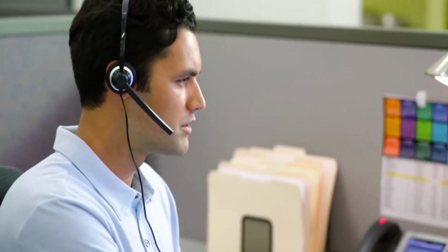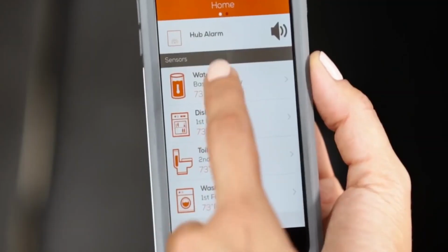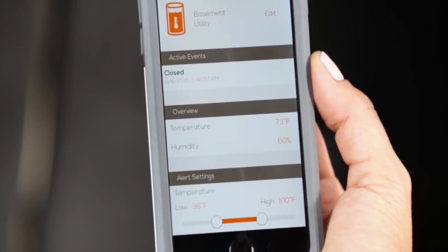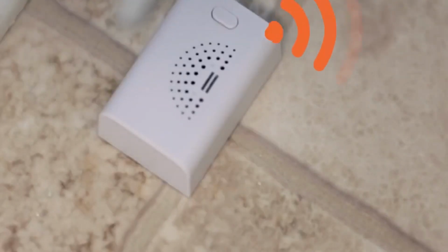We were just notified that your Wally system detected a water leak in your basement. I'm on my way home now. Thank you so much. No matter where you are in the world, Wally lets you and the people on your alert list know exactly what's happening at home when you're not there.